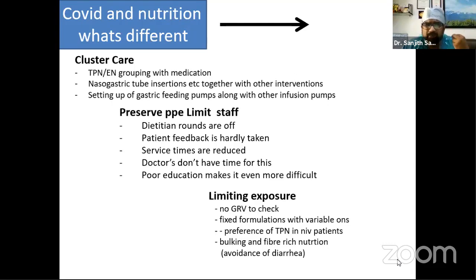There is hardly any patient feedback. These patients are barely breathing, so there is no patient feedback. One of the ways to figure out whether the patient is eating or not eating is patient feedback. Unfortunately, in this kind of disease, we are unable to get this patient feedback because patients are grossly sick, and they are hypoxic. And at that moment, the patient feedback is not something that we are getting quickly.